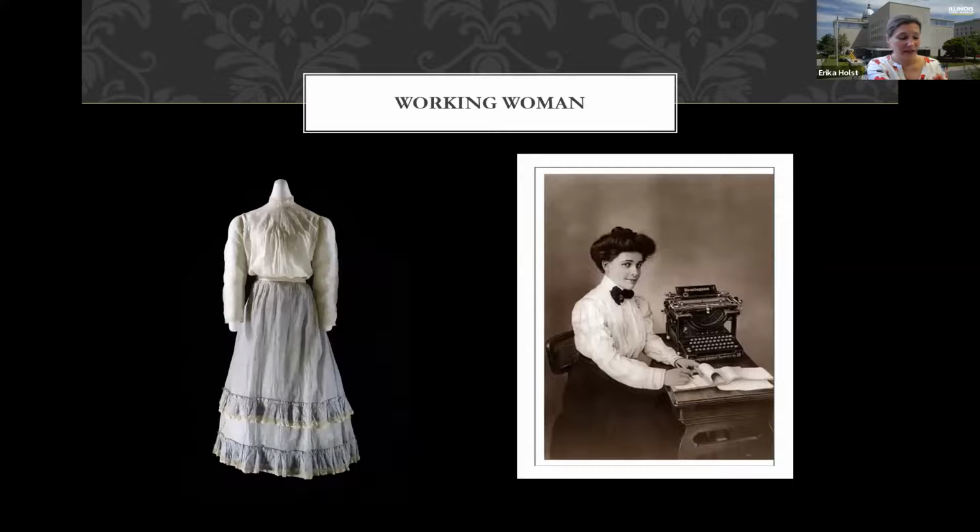And then you also have working women. You have a big push after the Civil War of women entering the workforce, and especially joining white collar professions like being a typist or a secretary or an office assistant. And again, you have clothing reflecting these changing roles.